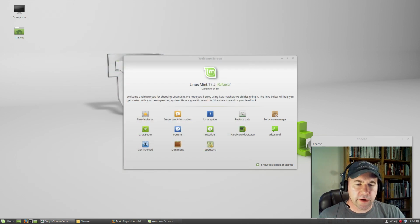Alright, so what we got here is the default desktop, as it comes from Linux Mint. The only thing I have done to this distribution after installing it, I did install Cheese, which is the webcam viewer you see right here, and then I also installed Simple Screen Recorder, which is what I use for my screen recording, doing the videos, that sort of thing. Other than that, I have made no additions to this, so what you see is what you're going to get when you install Linux Mint.